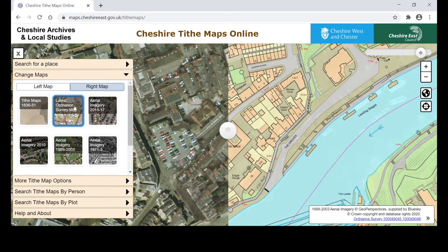Out and about in Cheshire with your smartphone handy. If it's safe to stop and use your phone, visit the Tithe Maps online site in your usual browser. Google Cheshire Tithe Maps or get the page ready before you set off. On a phone or tablet, the site looks a little different as the maps display above one another, not side by side. So the slider works up and down.